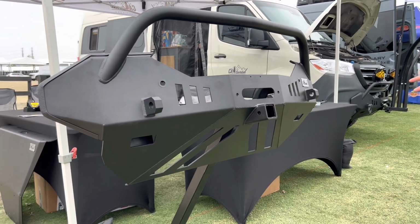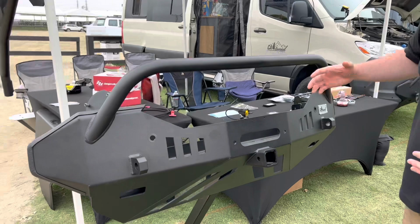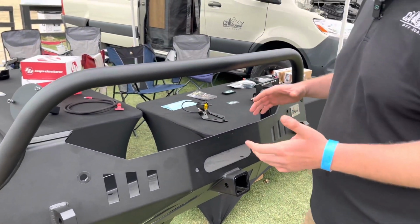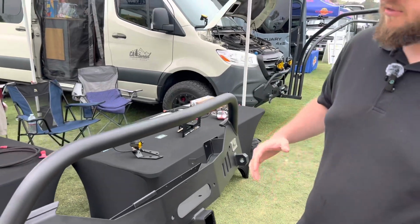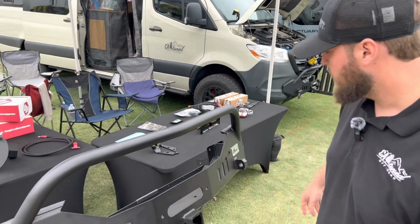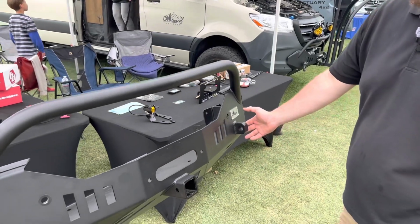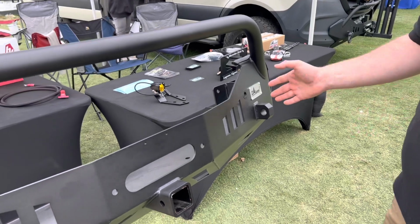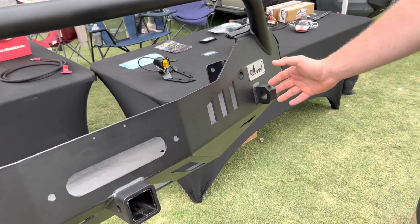The main purpose of the bumper is obviously going to be recovery. It's compatible with most winches. We typically recommend a 12,000 pound winch, whether it's the Warn, the Smittybilt, Superwinch. Everybody's got their favorite brands. Run whatever you like. It's compatible with all of them. We got these big beefy tow hooks on here for recovery as well. So if you do get your van stuck, you can pull on those. They're welded to the frame of the bumper.